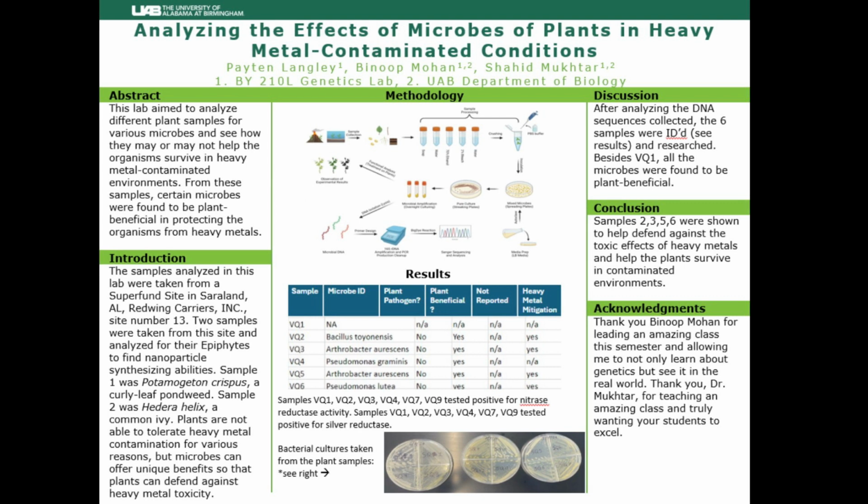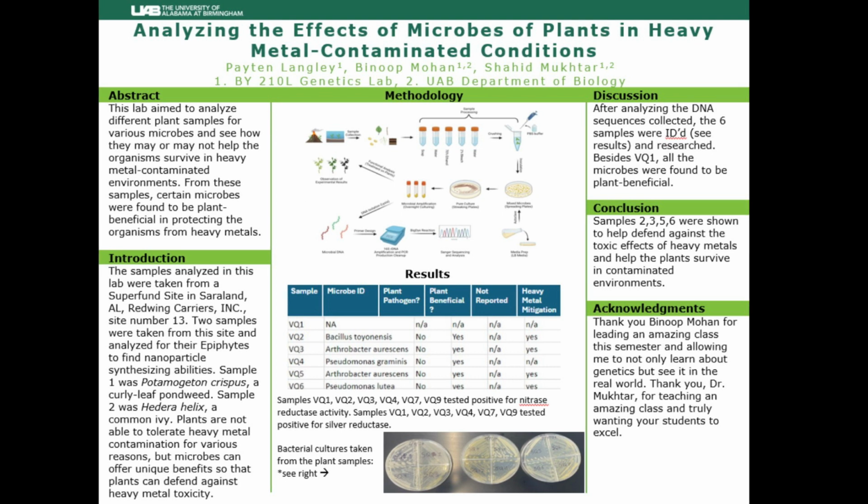pathways in the plant. Certain microbes can produce nanoparticles that can help aid the plant in reducing the negative effects that come with such contamination by bioreducing metal ions. This can be done through processes such as methylation, demethylation, metal oxidation, intra- and extracellular metal sequestration, and many other ways.